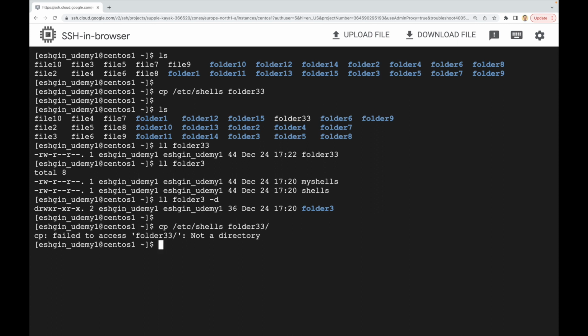One of the most common options is -r, which stands for recursive. Let's clear the screen. It helps you to copy the entire subdirectory with everything under it. So I'm going to use this option, cp -r. I'm going to copy the etc directory to, let's say, folder 2.